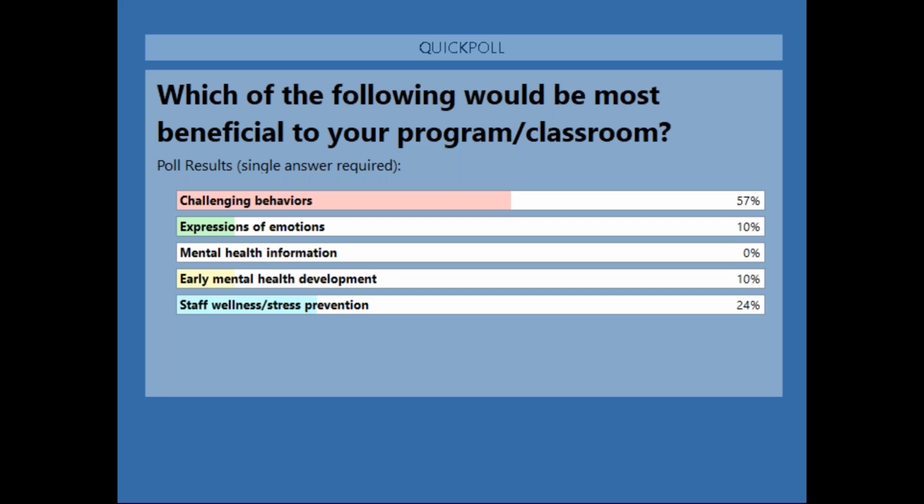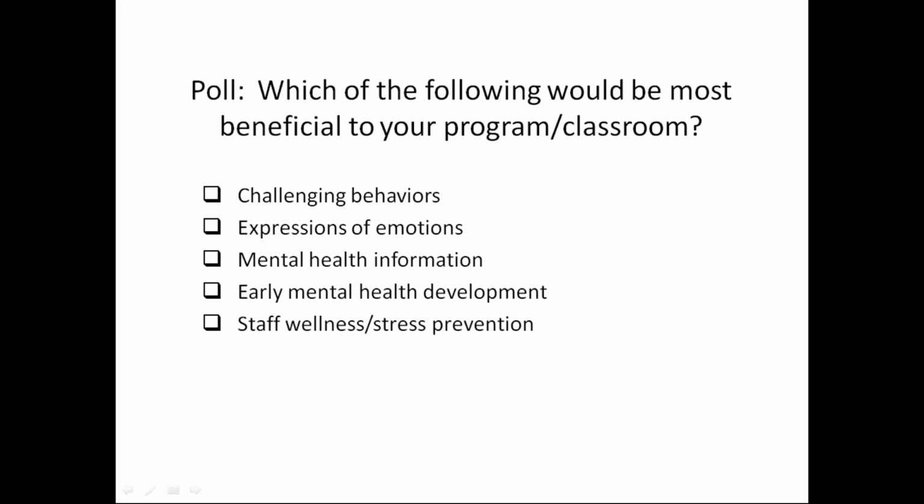The early mental health development. And if I'm not mistaken, mental health information, none of those were selected, but I think that it's safe to say that early mental health development would come with some mental health information. So thank you very much for sharing that information with us.